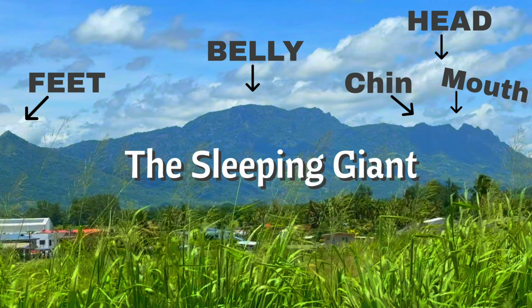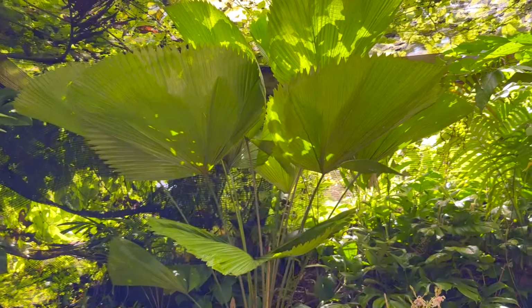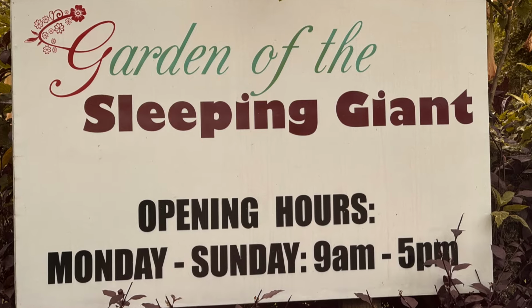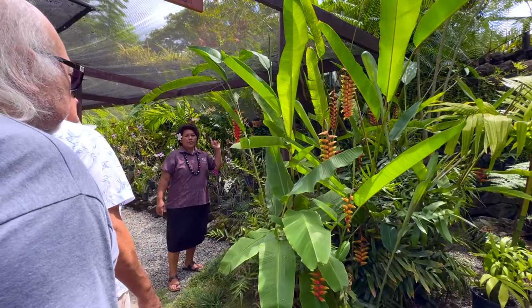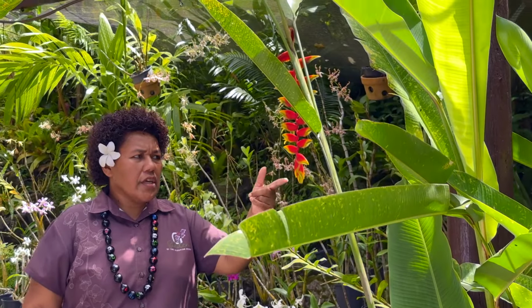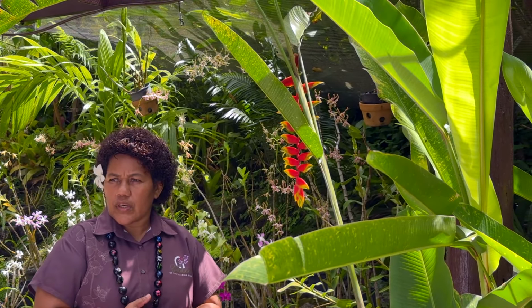This mountain is in the shape of a sleeping giant. On this mountain is a beautiful garden with a huge variety of orchids and other plants and flowers. So we have arrived at the garden of the sleeping giant. Oh, these are pretty. The flowers, we use them for flower arrangement, and the leaves, we use these for covering food while cooking or wrapping food.